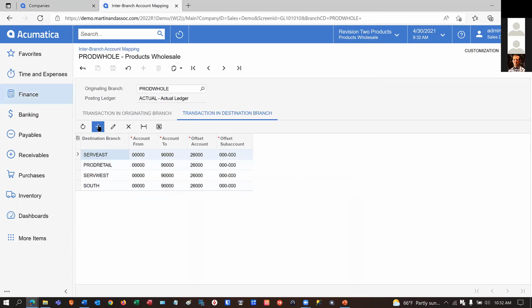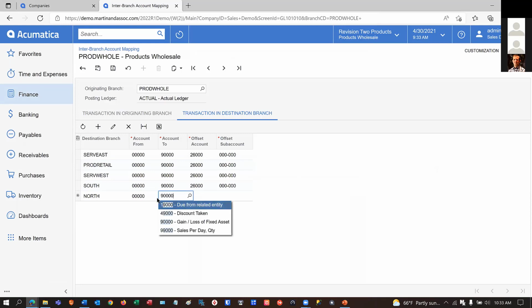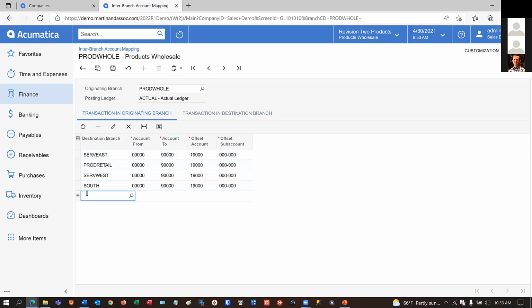Empower that branch to perform the same way in inter-account mapping. There we go. There's that one on that side, and on the origination North. I'm basically just putting in every natural account range in the chart from 000 to 90,000. So those are my entries there. Gotcha. And we are off and running, ready to interact with a brand new branch.